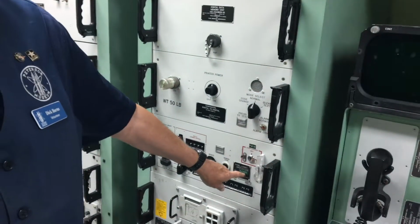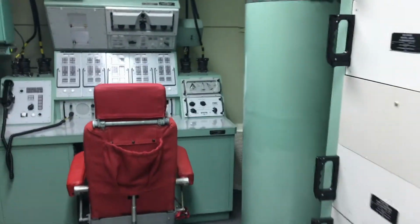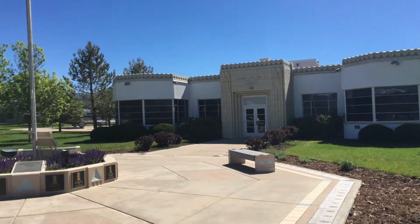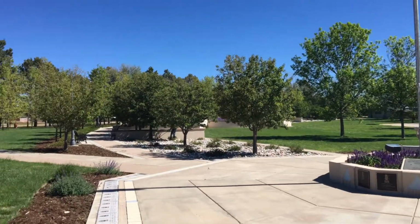You're going to verify that. One of the keys is going to go here. Yep. And the other key is going to go down there. And they have to be turned simultaneously. There you go. Well, that's the Air Force Museum here, the Peterson Air Force Museum.